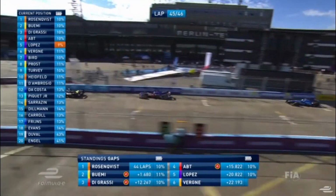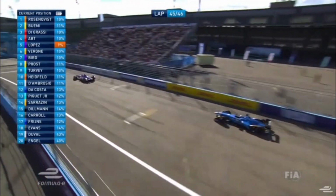They have a big gap back to Di Grassi, so Di Grassi might not jump Rosenqvist even after the 10-second penalty. And even if he does manage to get within 10 seconds, I don't think Daniel Abt will. So we have some intrigue going into the last 5 laps. Who's going to finish 5th is the big one. Yesterday's race would be over by now, and we're into uncharted territory.